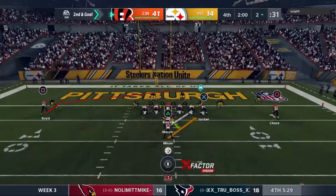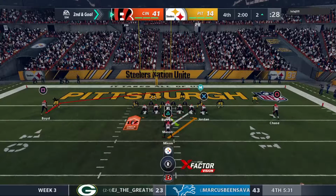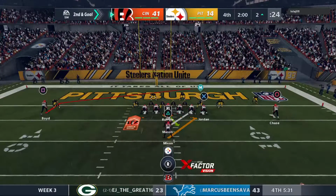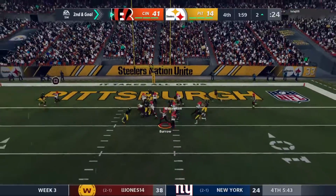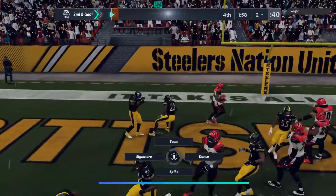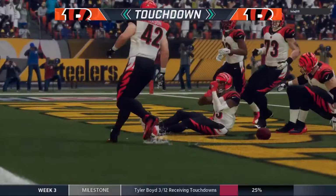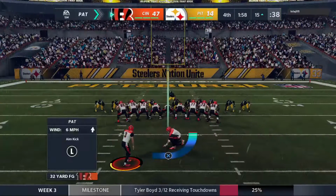So the Bengals in possession of the football here as we get you reset. They've got a 2nd and goal now as they look to add a few more points onto their total. And give them another 6. It's caught for a touchdown, and the blowout continues.